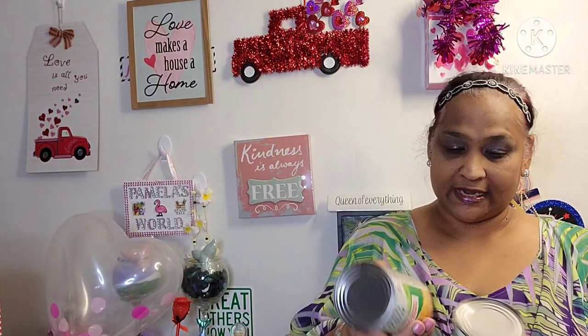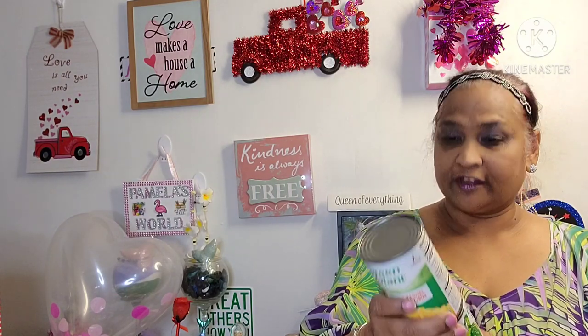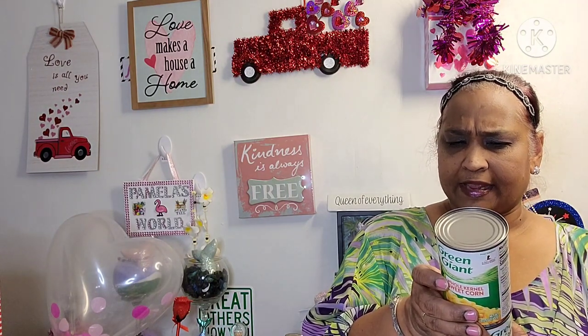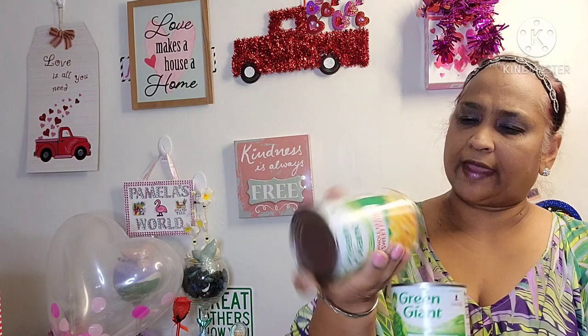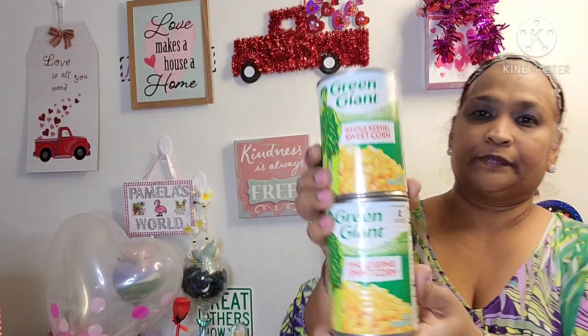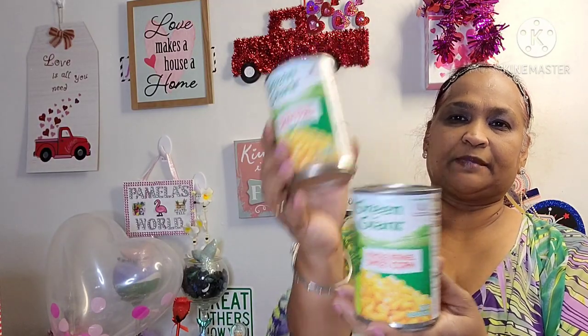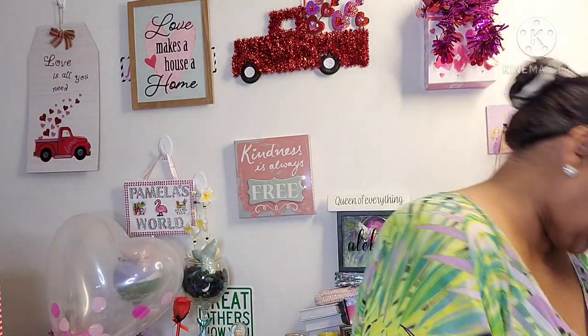All right, so I picked up these, and these are absolutely delicious. This is Green Giant Whole Kernel Sweet Corn, 15.25 ounces, and I just love this corn, and so does my daughter. So I picked up two of them, and the expiration date on it is December 2023. They had the cream sweet corn, which my daughter likes too, but I picked up these, so I got those two.